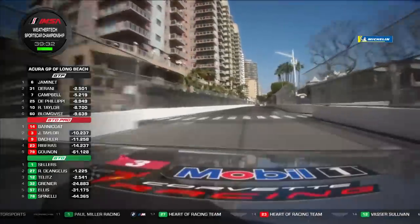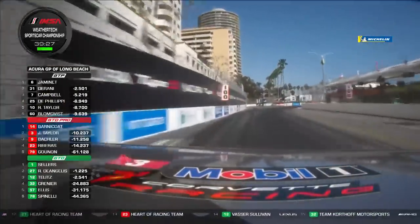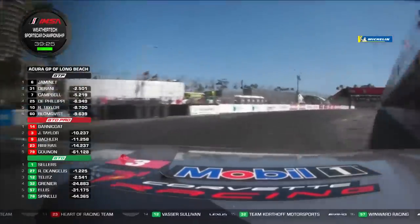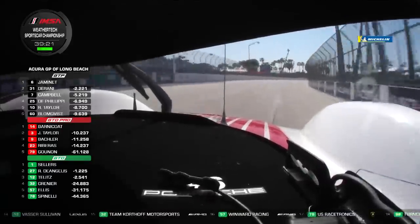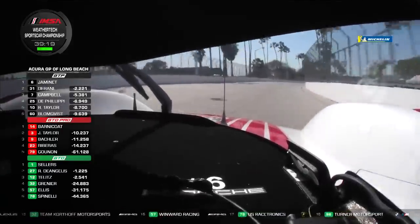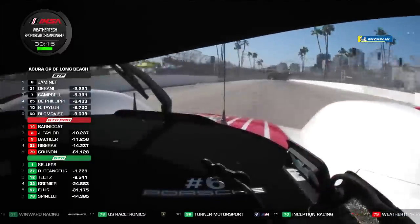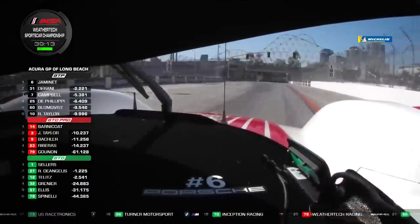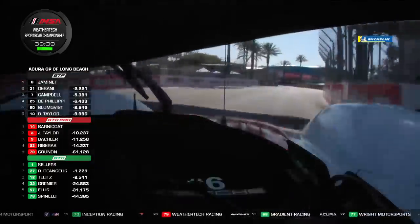And Jordan Taylor with a little bump and run going into turn six and some carbon fibre flying. Well, that's changed, and now he's up into second position in GTD Pro. Yeah, Bachler tried to squeeze down Taylor going to turn six there. He left him, not really much option. He had a little bit of an overlap, I think. So I think really at that point, it's up to Klaus Bachler. If he wants to tighten that corner right down, that's his prerogative.